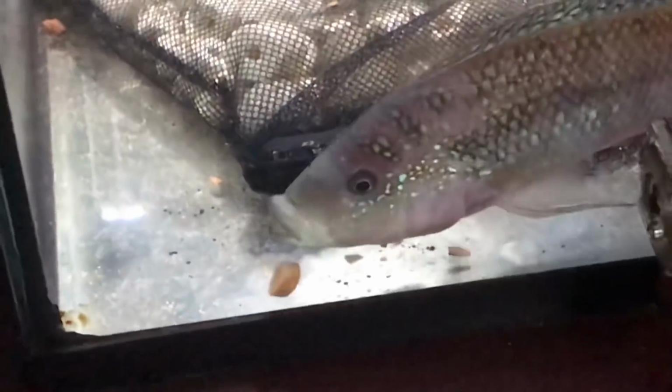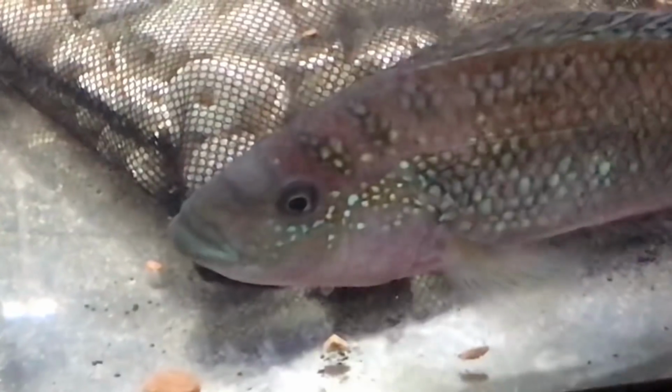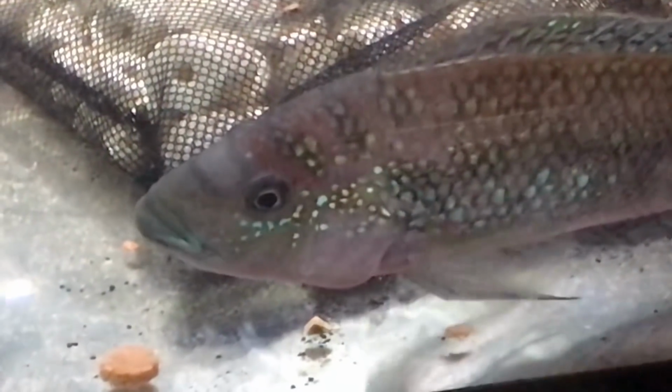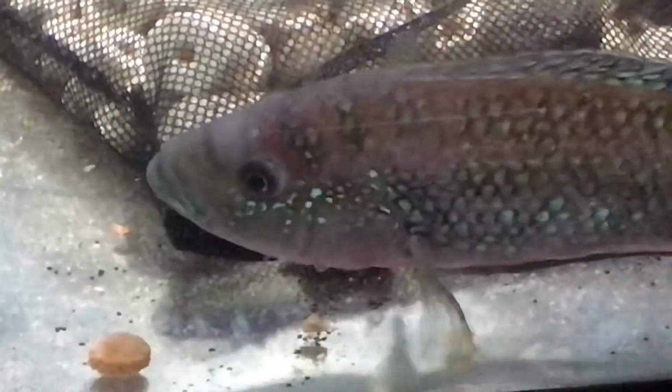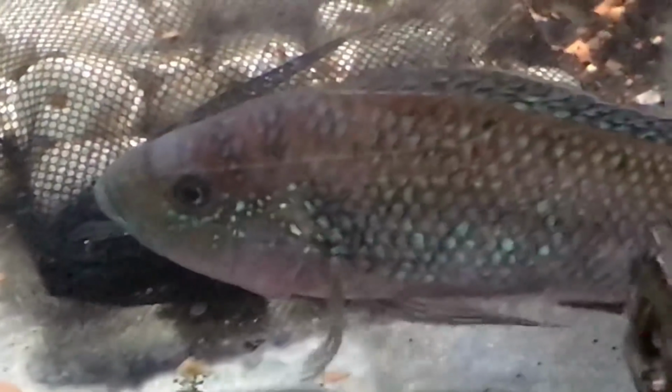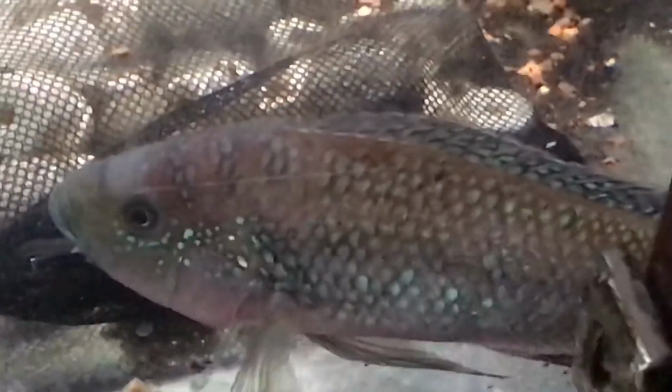Let me drop one of these sinking massivore pellets and let's see if we can get him out. There you go. Oh, there you go. Look at him. My Jack Dempsey Tupac. He made a nice little recovery. Look at his dorsal fin. His tail is beautiful. Look at it. Totally recovered. And it's always a good sign when they're eating, you know? Always a good sign. Yeah, this guy made a comeback.